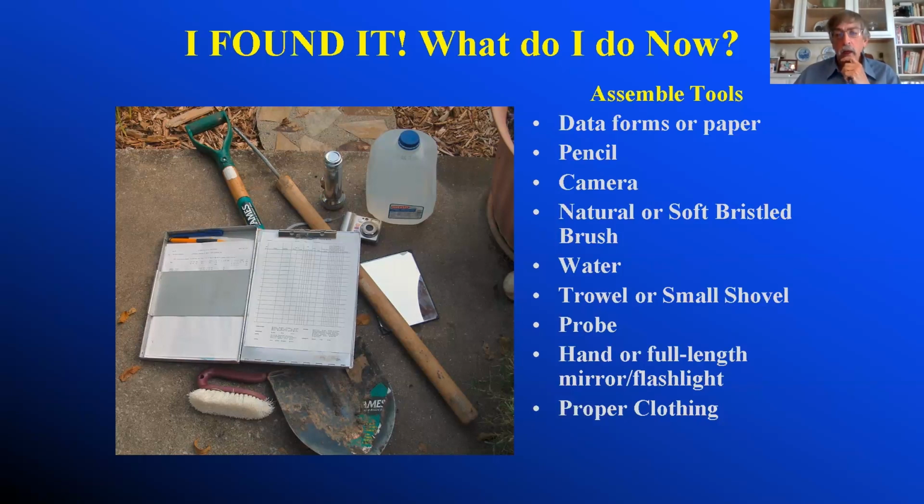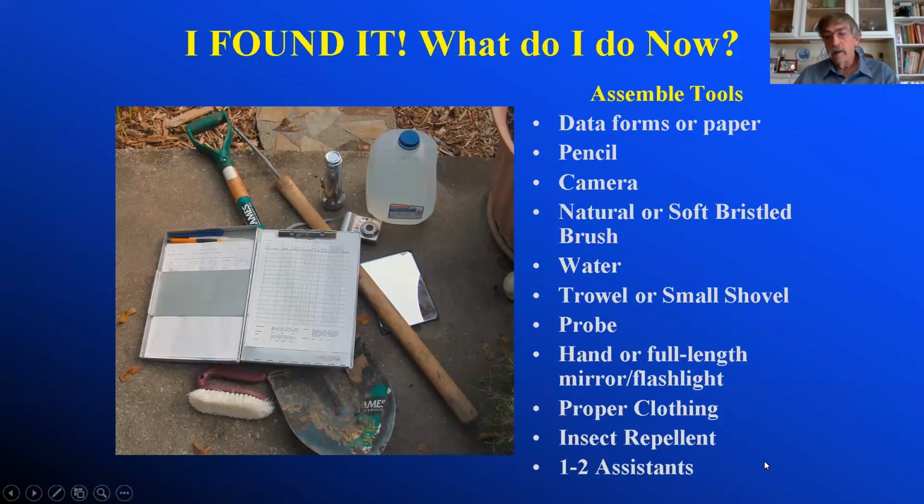Proper clothing. Right now we're entering probably not the best season to go to a cemetery because, in my case, poison ivy, and many people are scared to death of snakes. I could care less. As long as I see the snake first, I'm fine. But many people freak out when they see a snake. And cemeteries are a good place to find them. Insect repellent, obviously. And there's probably something under that I can't see.